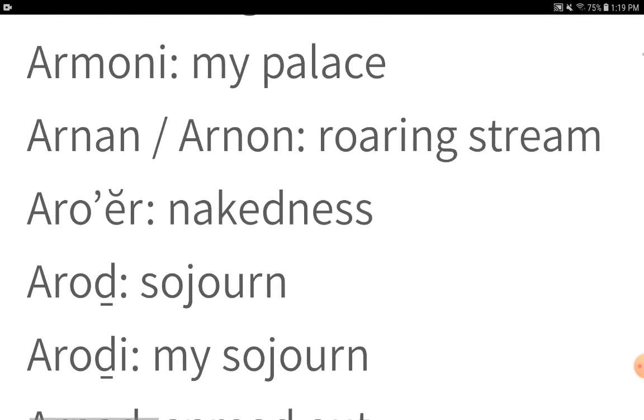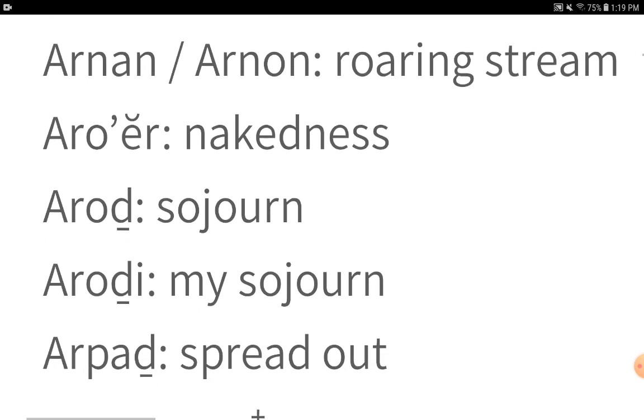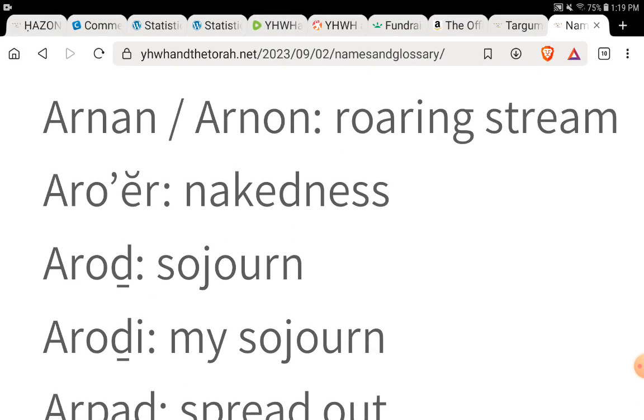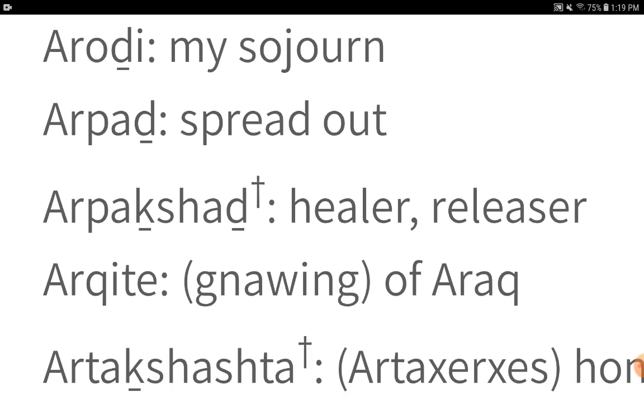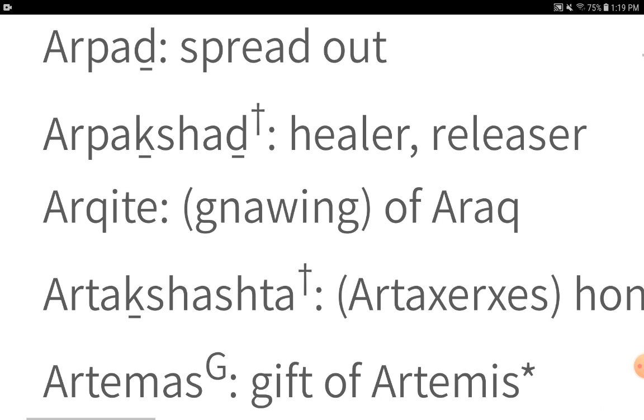Roaring Stream. Capital Error, Passion O and E, and a funky E, con Dankness. Capital Rod of the funky D, con Sojourn. Capital Road of the funky D, con My Sojourn. Capital Arpad of the funky D, con Spread Out. Capital Arpad Shadow of the funky K and D, Sky Cross, con Healer, con Releaser.